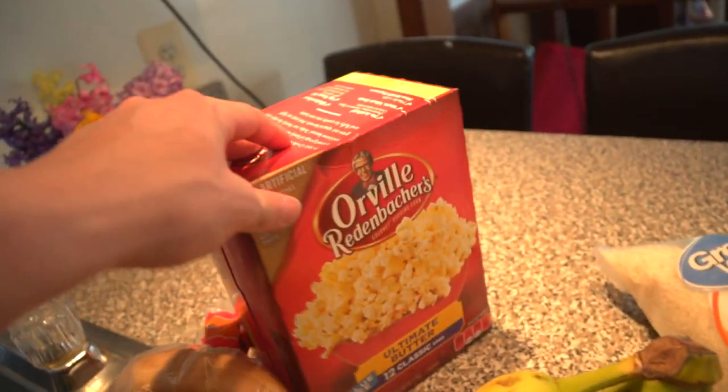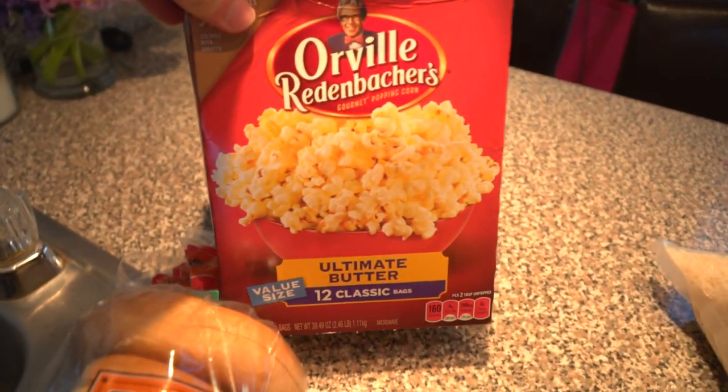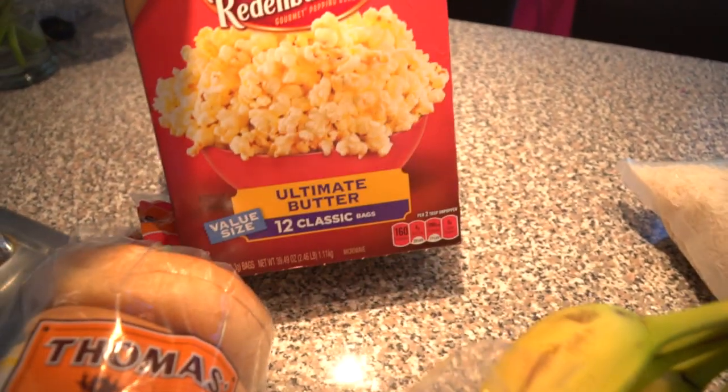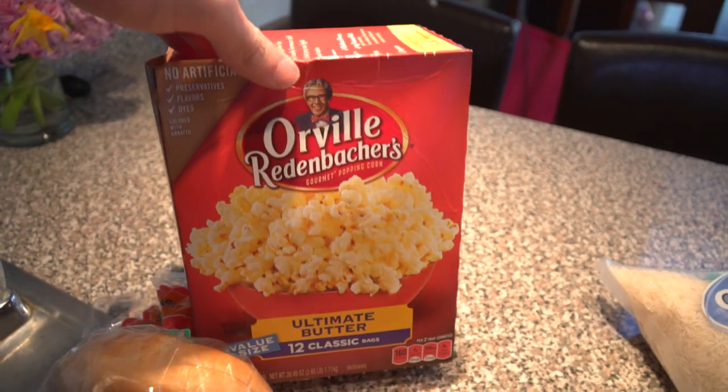Then another thing I like a lot, probably too much, is popcorn. So we just got, is this 12 bags? Damn, you got 12 bags in here. It's just super cheap. So we just got the Orville Redenbacher popcorn. I'm pretty sure this one has some trans fat in it. It's horrible for you, but I try not to eat too many of them a week. What can I say?